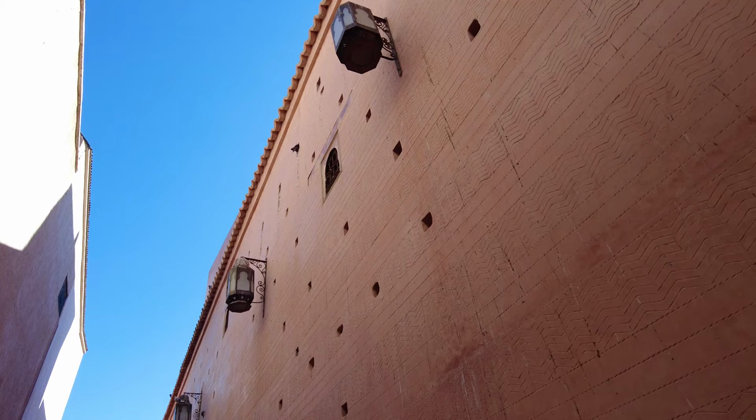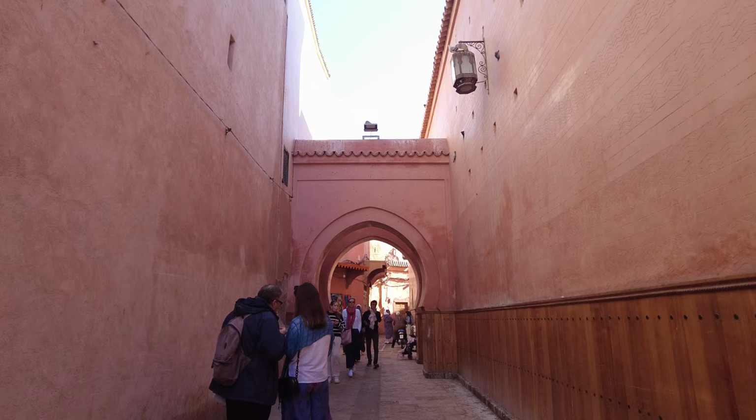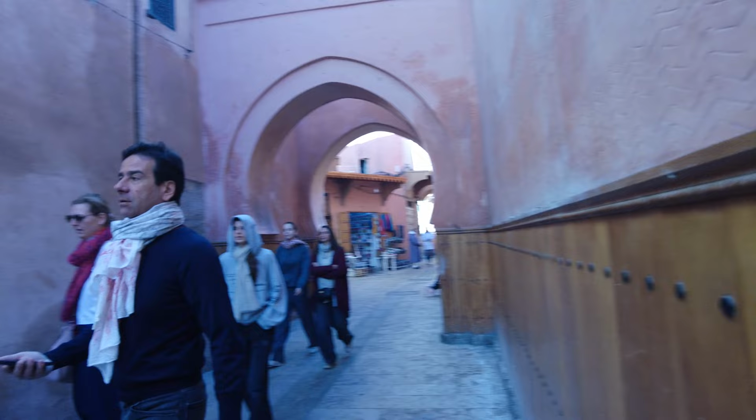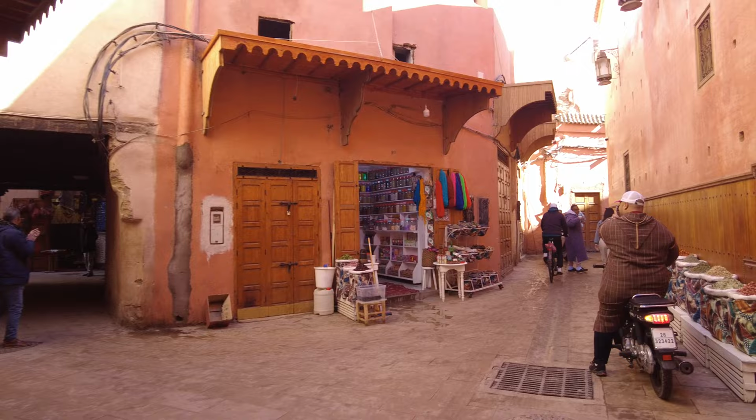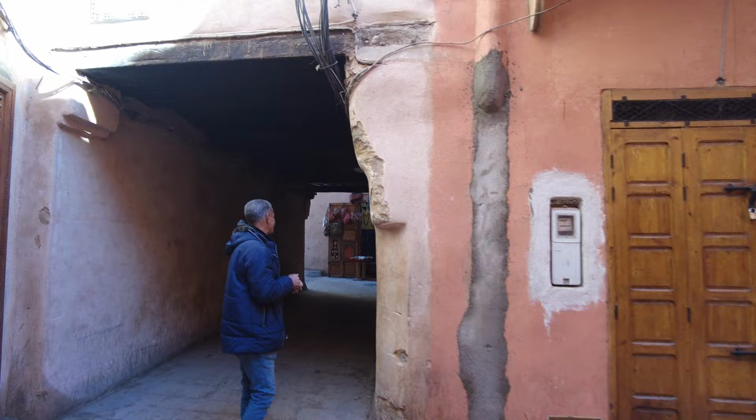Pigeons. Watch out. It's one of them countries, isn't it, where people drive without helmets. Do you know what I'm on about? Every country apart from England, I suppose. You know what I mean? Is it this way? Yeah.